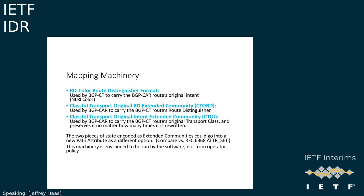CT doesn't really have a color-wise original intent like CAR does. It's allowed to transform on a hop-by-hop basis, but when you have domains of CAR that may be disconnected and are bridging one or more CT domains, it's important that when the route enters a CAR domain and exits, within the CAR domain it maintains a consistent NLRI key for the end-to-end process. So we end up with an original intent in terms of the color that was carried with the CT route the first time it's transformed, and every time it crosses into a CAR domain, that's the one that keeps.